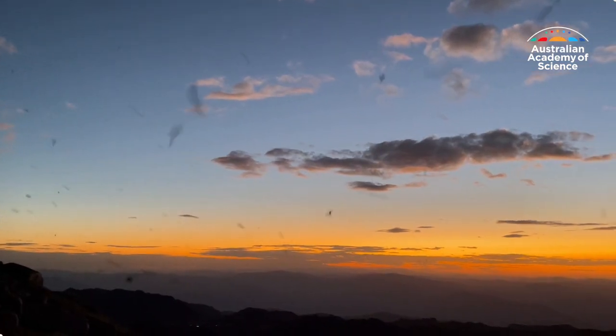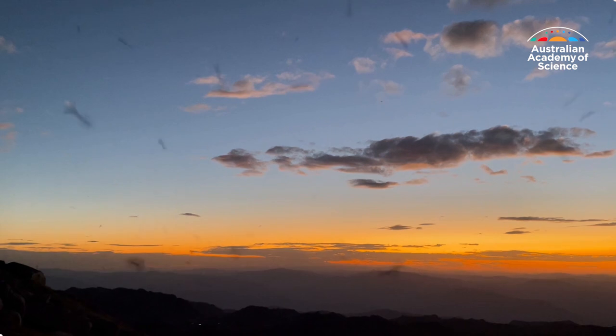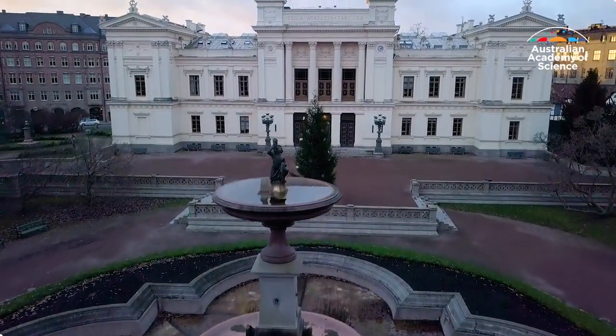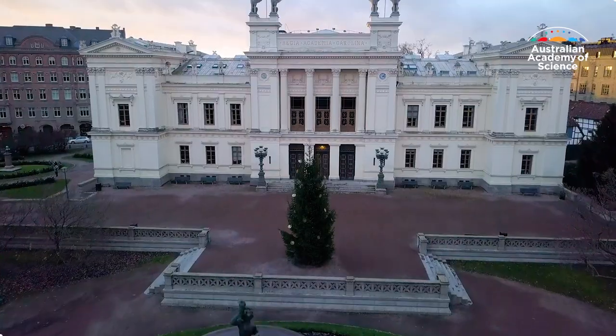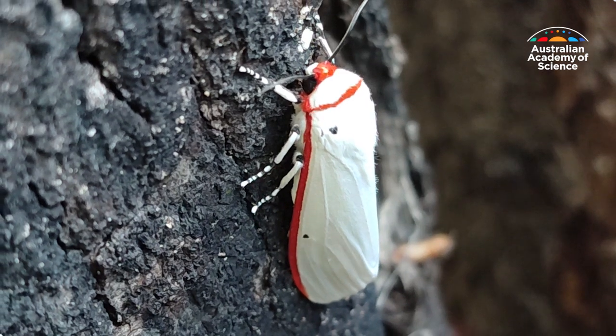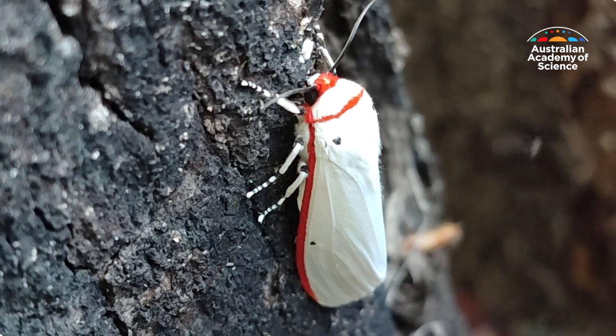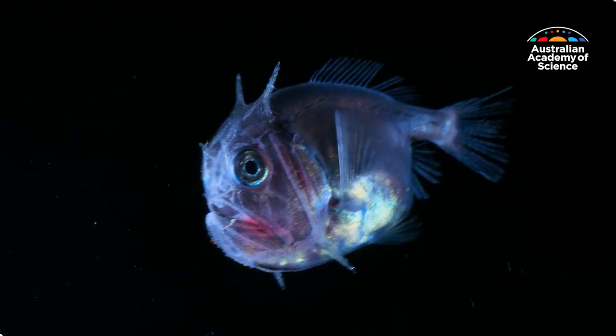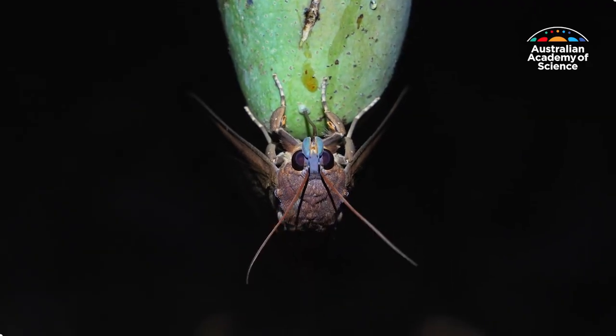His work on bogong moths is an enduring connection to Australian science, but as a Professor of Zoology at Lund University in Sweden, he's renowned internationally for his research on dim light vision and navigation. He's studied the visual and navigational abilities of nocturnal and deep-sea animals. Extraordinarily good vision can be found even in rather small animals like insects.